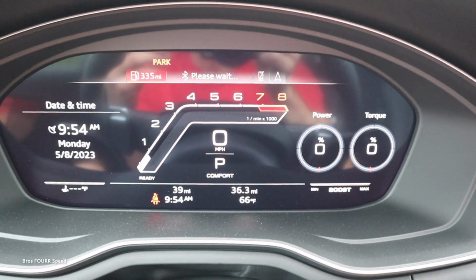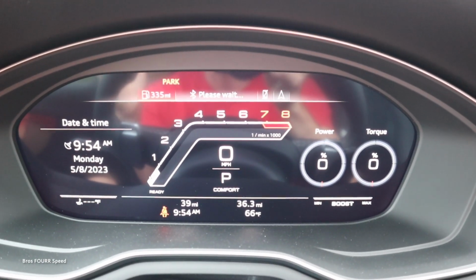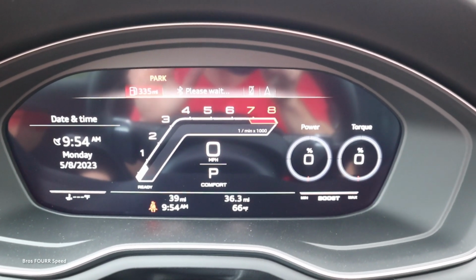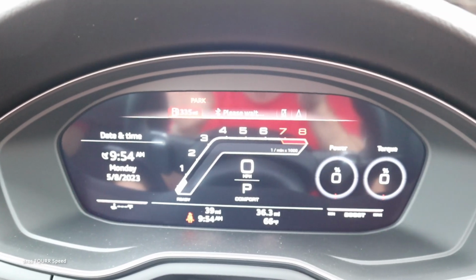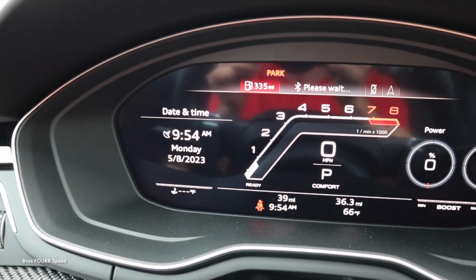And looking at the virtual cockpit, for the current setup, over on that right side, there's power and torque. The tach and miles per hour are right in the center, along with what gear you're in and the driving mode. And then in the entire lower section, all of that is fixed. So you will always see that. In the upper section, those are the different settings that you can go into using those controls over on the left side of the steering wheel.